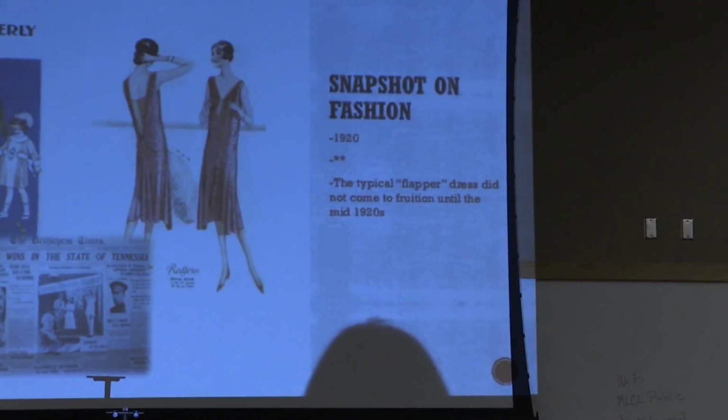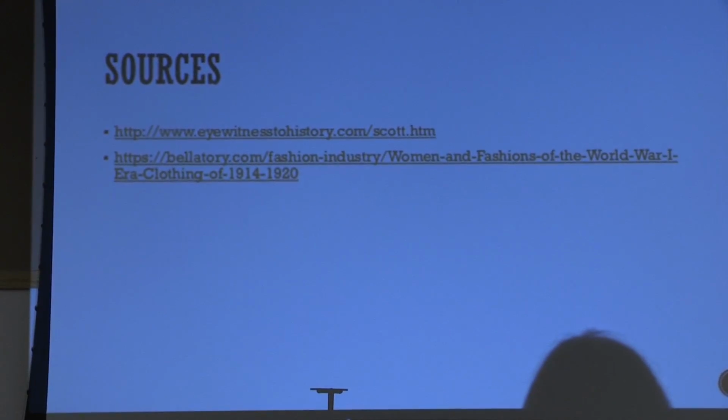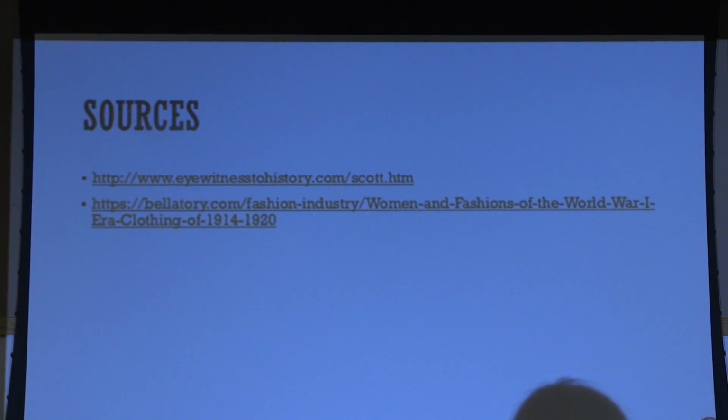Okay, next one. Yeah, and those are just some of the sources. A couple of websites that I found that have really good images of different kinds of dresses from this era.